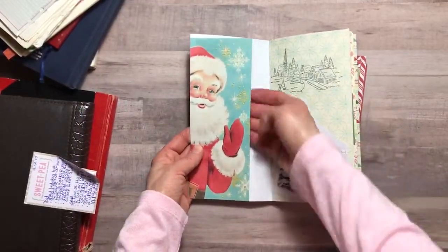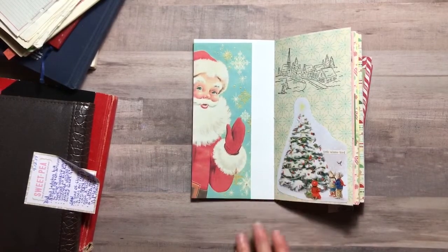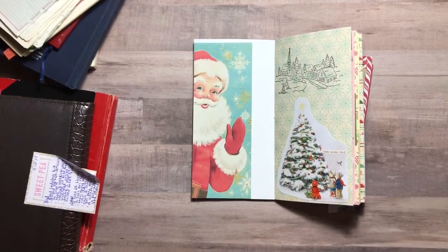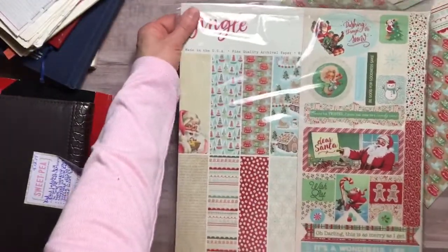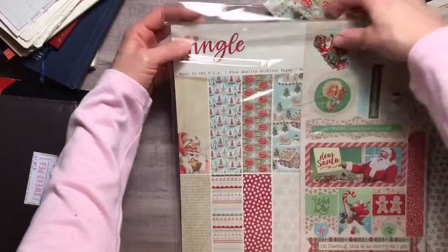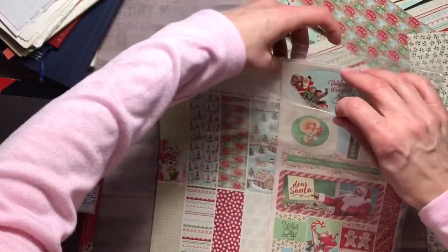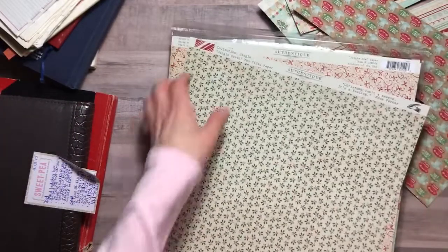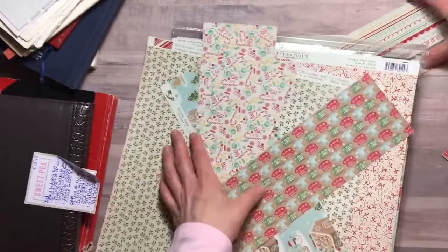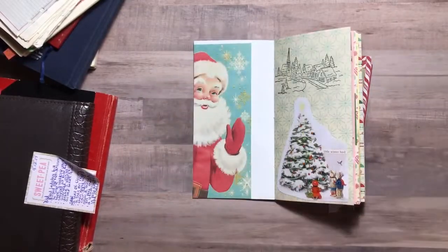And I started this. I made a little pocket here. I used that jingle from Authentique, I thought. Yeah. I really love this collection here. Very nice. Sorry, I feel like I'm all over the board.